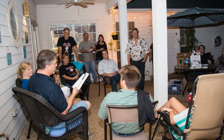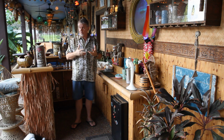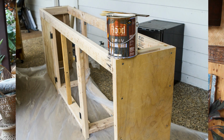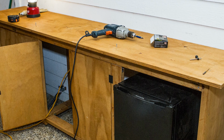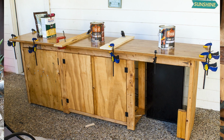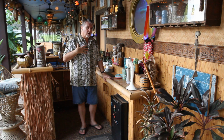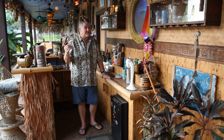After I finished the standalone bar and realized I needed to up my game to even begin to call this place a tiki bar, I knew I needed a back bar. I'd never built something like this before, so I tackled it as best I could. I did the glue up, built the cabinet doors, left space here for a mini fridge. Helpful point, if you are adding a mini fridge to your tiki bar space, try to get one without a freezer section. I've learned that I hardly ever use that tiny little freezer section. It's not a very effective freezer section.